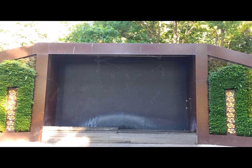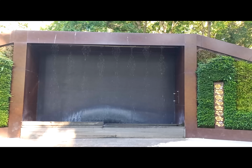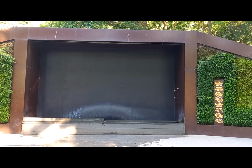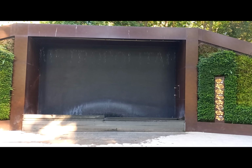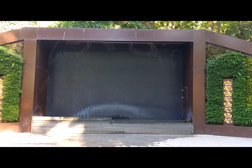This is the waterfall at Gulhane Park. As you can see, it does different shapes like diamonds, words, butterflies, flowers. So there are always different shapes, and it also sometimes says like welcome to Gulhane Park and things like that. So it's really nice to look at for a while.